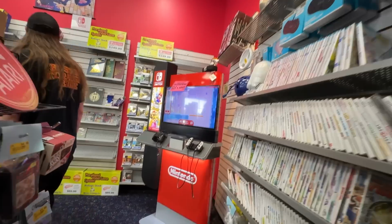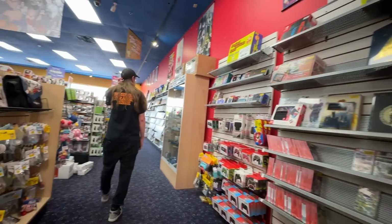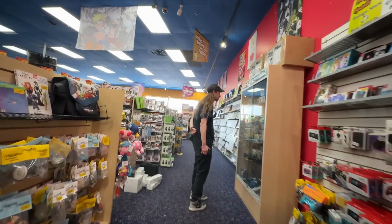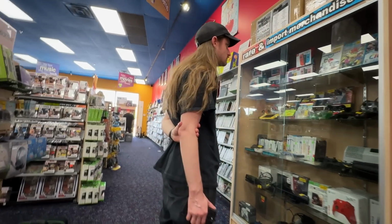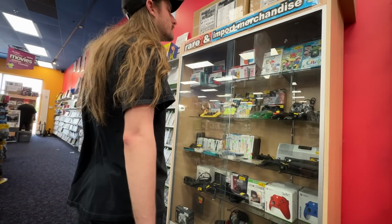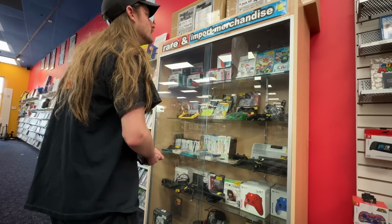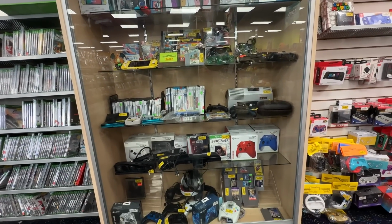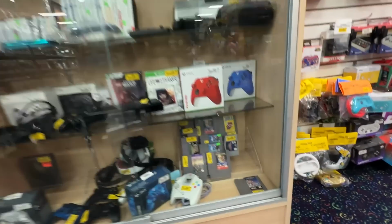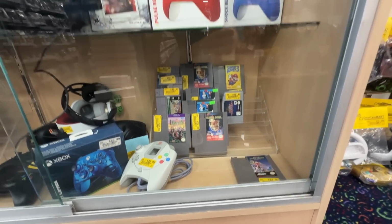I also walked by the Switch section, which was kind of small. It used to be much bigger. And I headed towards the glass case, which is where they have a lot of what I would say are more expensive games. Not necessarily rare games, but more expensive games. I looked around at this case for a little bit. And down at the bottom, they did have a bunch of cartridges, but nothing here was worth picking up. And again, a little too overpriced.